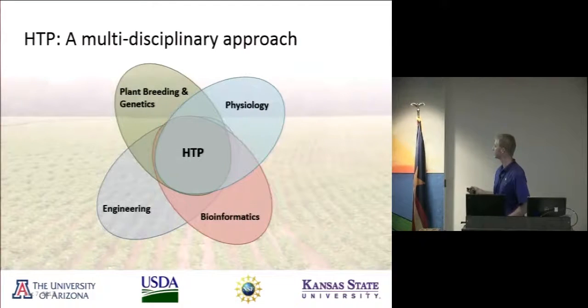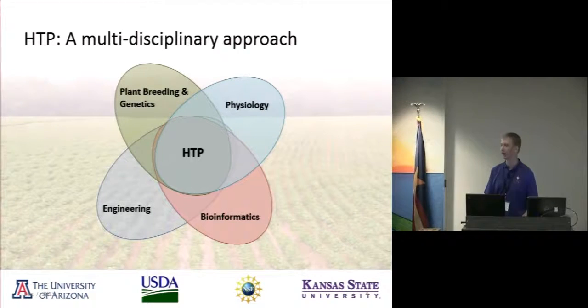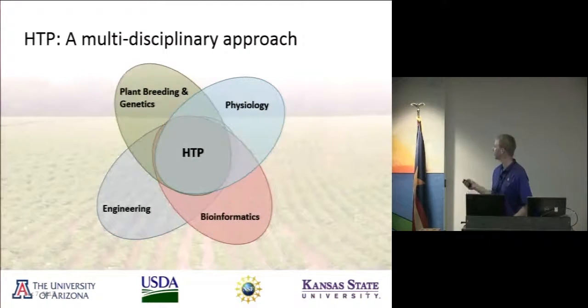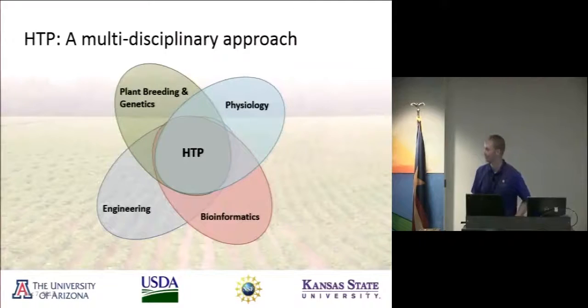Breeding and genetics really define the direction and the phenotypes that are needed, and the type of populations that we should be working with. And the physiology, so we can use a lot of different types of sensors, but put these in a physiological context so that we're taking relevant measurements in the right context at the right time. And then bioinformatics, and you'll get a scope this week of some of the informatics tools that we can use to analyze high throughput data. But in the end, it becomes, again, a big data challenge.